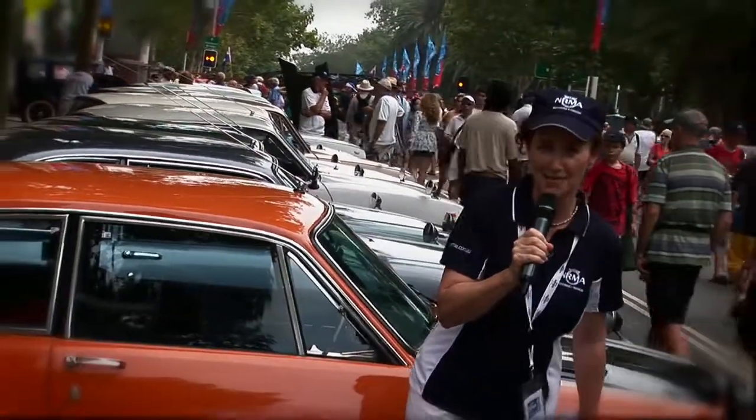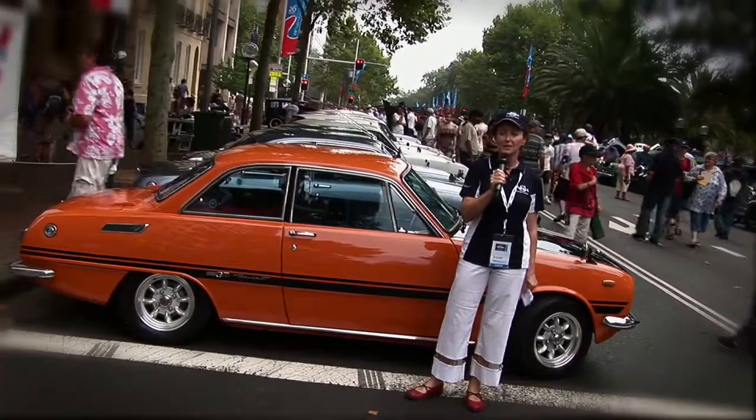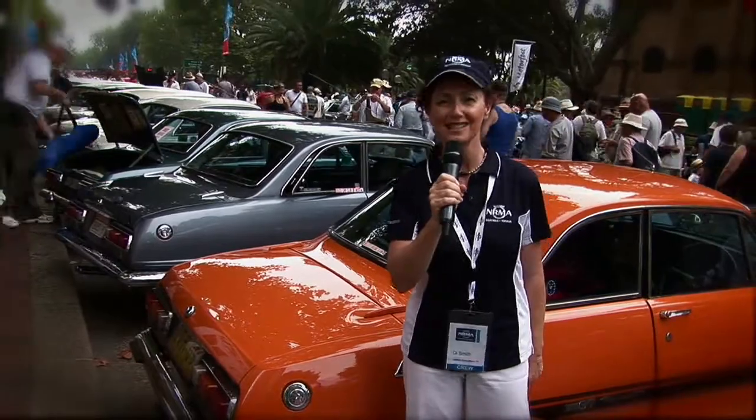NRMA Motorfest is one of the largest outdoor displays of motor vehicles in the Southern Hemisphere. There are more than 1,000 cars here. It's been running for 25 years, which has cemented its place as an iconic motoring event. Hi, I'm Di Smith, and welcome to NRMA Motorfest 2011.